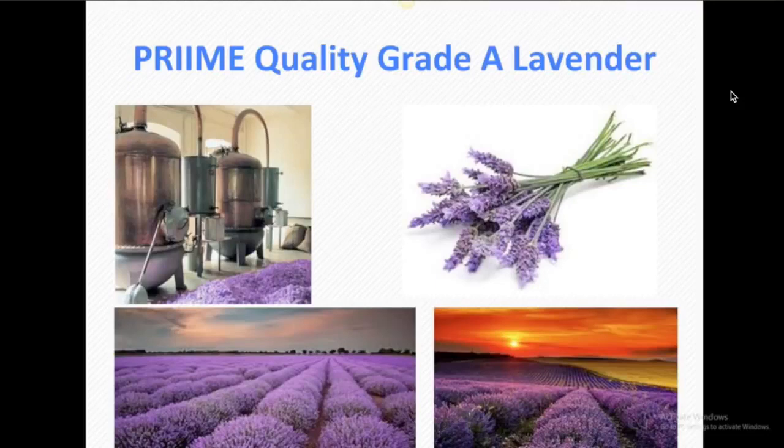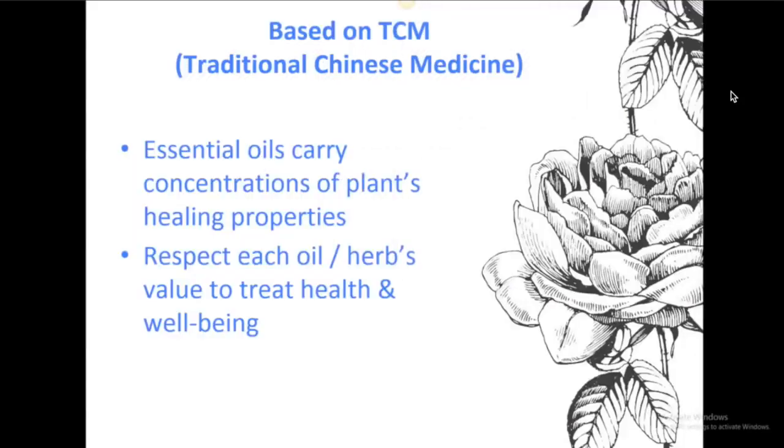Now, we did a really interesting thing when it came to formulating these oils: we based it off of very traditional Chinese medicine. Chinese medicine has been studying essential oils, and understands that they carry the concentration of the plant's healing properties. And each oil or herb has a value to treat your health and well-being. What does that mean? Well, when you look at Chinese medicine scientifically, you'll see that they break it down. What carries the oils where they need to be? What helps the oils be penetrated into the body? And each oil has a role to meet a final outcome.